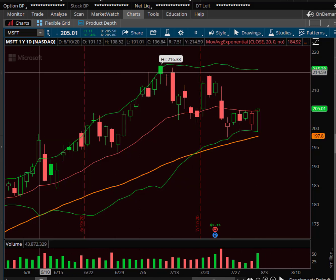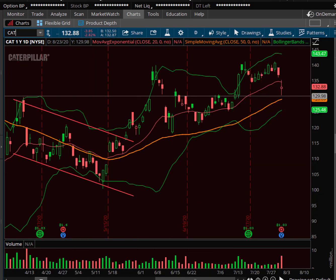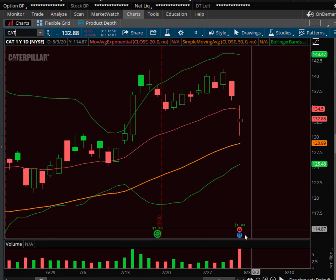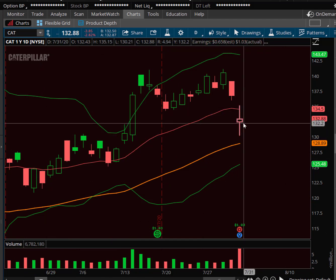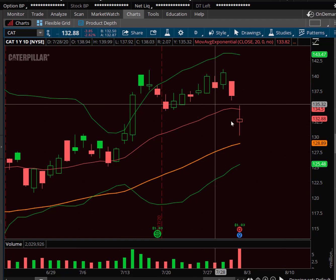Now, CAT, C-A-T. This one is interesting because the heavy machinery, I just don't see how it's going to do that well unless there's going to be some sort of new project put forth in Congress or something. But below the 50-day is going to be bearish. Right now we have a high wave doji. The company just did have earnings. This is the earnings reaction, a lot of back and forth, big volume. There's a bit of a double top now at the 140-ish area below the orange.